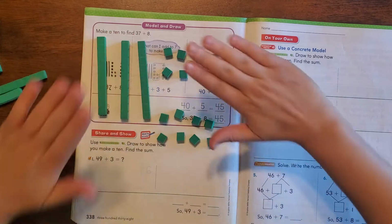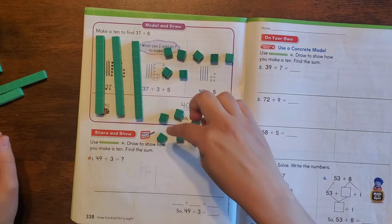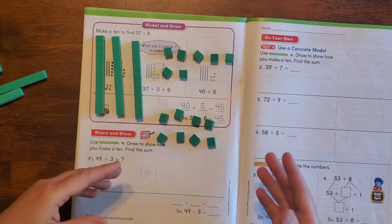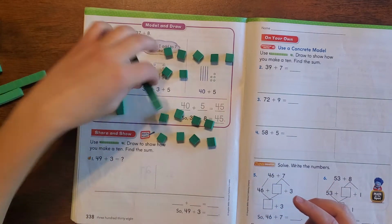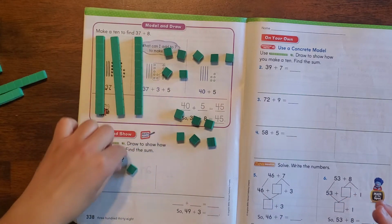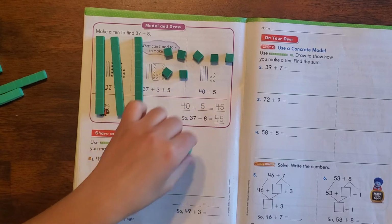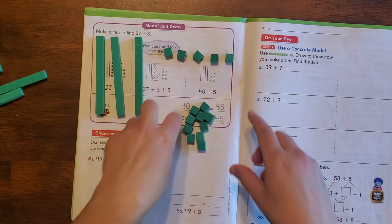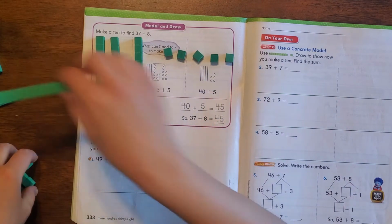So if I want to add 37 plus 8 more, I've still got my 3 10s here, but we just talked about how I have 15 1s altogether. So I can take some of these 1s and I can turn them into a 10 rod. So if there's 10 1s in a 10 rod, we can take 1, 2, 3, 4, 5, 6, 7, 8, 9, 10. So here's a group of 10 right here. So we can exchange that for a 10 rod.